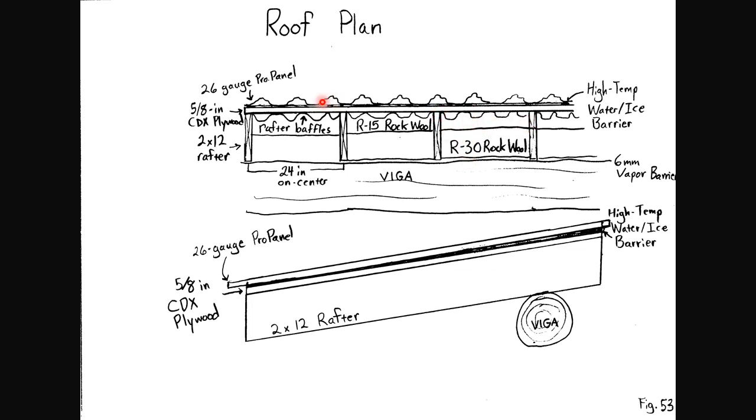And then on top of that, I'm putting this, it's like a baffle, if you will, a rafter baffle to create an air channel. Then on top of that, I used 5/8 inch CDX plywood. I almost went with 1/2 inch. I'm glad I went with 5/8. Use 5/8, much sturdier. Then on top of that, I put a high temp water ice barrier, which is very important. And then I set a 26 gauge pro panel roof on top of that. So those are the layers of the lasagna, the roof lasagna, so to speak.